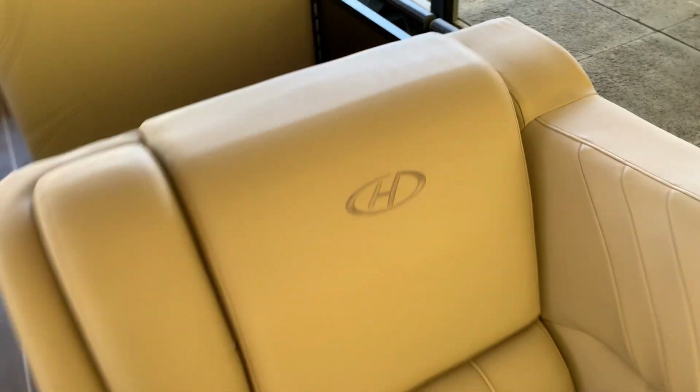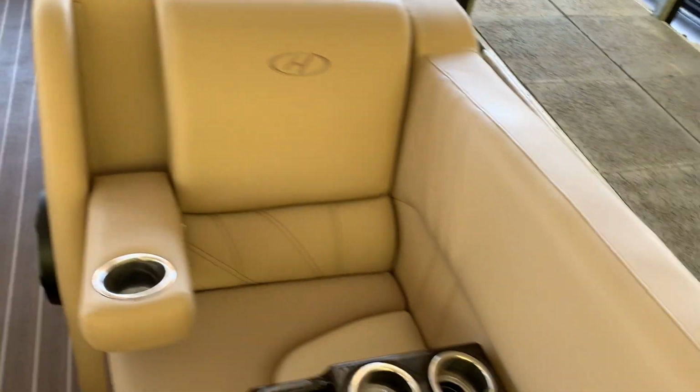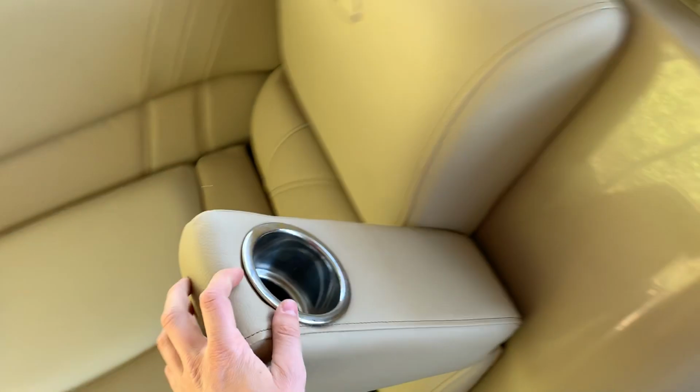You got removable cup holders here, so you can store them anywhere. Perfect lounge seating with an armrest that pops out just like that. Storage under all the seats in here. So much storage. Super easy, one hand capabilities to open and close. Super fluid. Another armrest here.